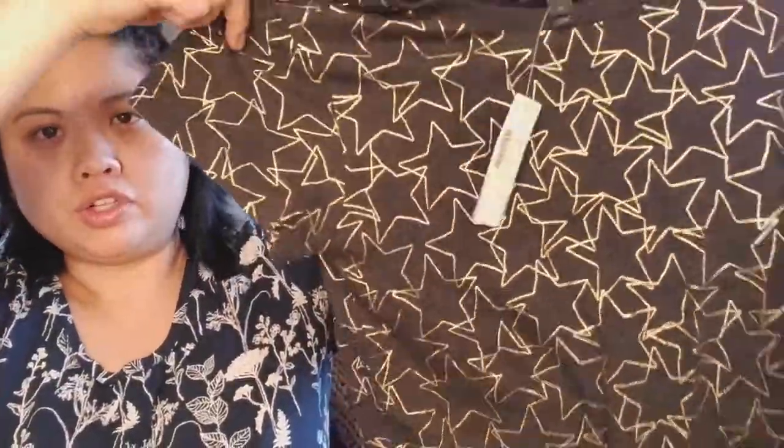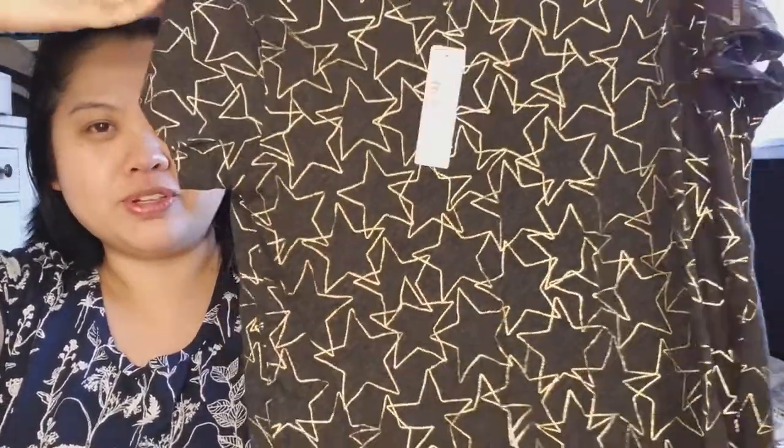And then from J. Crew, which has some really nice things, my boyfriend got me this t-shirt, and it just has a bunch of stars. It's gray or charcoal, and has a bunch of stars on there, and it's just adorable. So very excited to wear that. Let me show you that next.